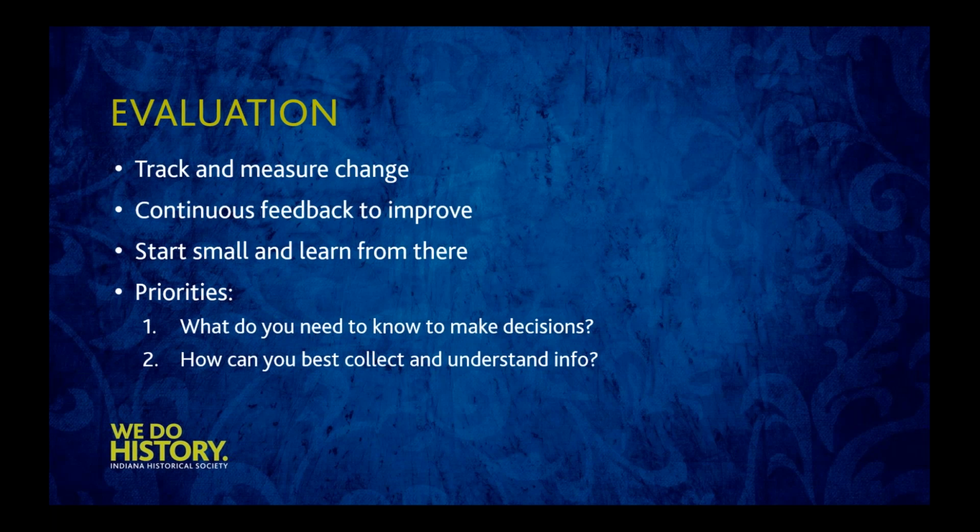As you start working on your project evaluation, remember that it's not a test you can fail. Evaluation is a tool. The right way to do it is the way that allows you to collect useful information that will allow you to make informed decisions about how to improve the work you do. It's okay to start small and build from there.